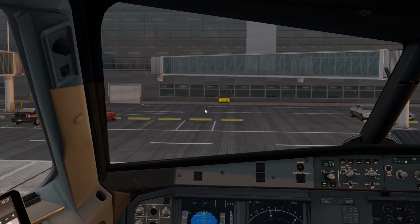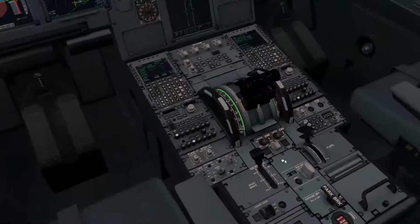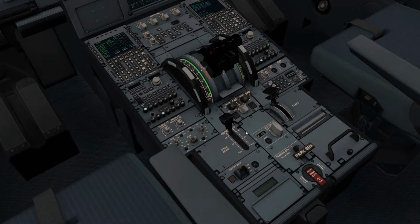So connected and bypass pin inserted. Release parking brake. So we're going to release the parking brake now. We'll go ahead and start our pushback procedure here. So we'll go ahead. Starting pushback, and you may start engines. And we're going to start the engines as well.